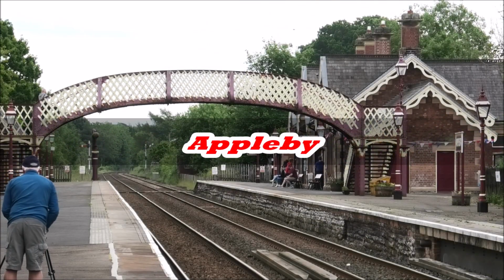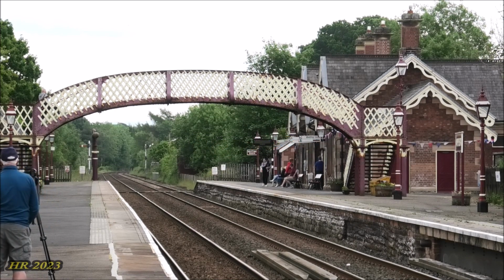We made it to Appleby in good time, with about half an hour to go to see British India Line come round the curve going through non-stop.